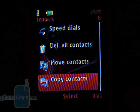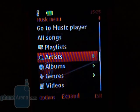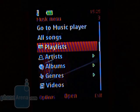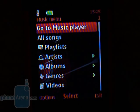The phone book and the organizer are the standard for the Series 40 and there is nothing to surprise us here. In the music player menu, you can see all your tracks, playlists, to sort by artist, album, genre or to look through the videos present. Naturally, there is an option for a background play which lets you use the rest of the phone functions at the same time. While listening to a track, you can see its number and album cover if such is available.